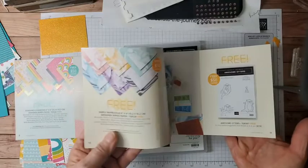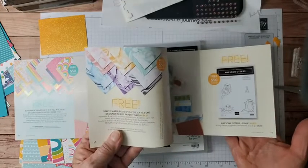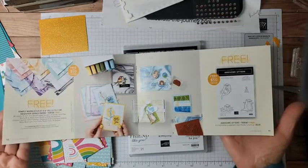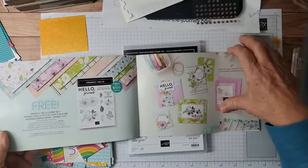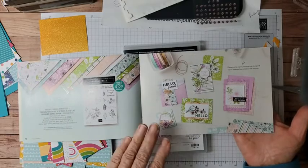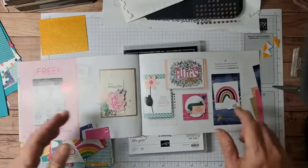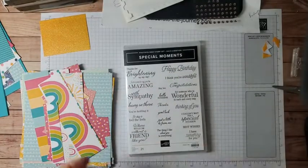Then Simply Marvelous. I'll try to share a card this afternoon with this that's pretty amazing. Awesome Otters. Those are cute little babies. At this Friendly Hello, you get the stamp set and the paper for $100. That's a pretty good deal. And Special Moments, you get all these sentiments for $100.